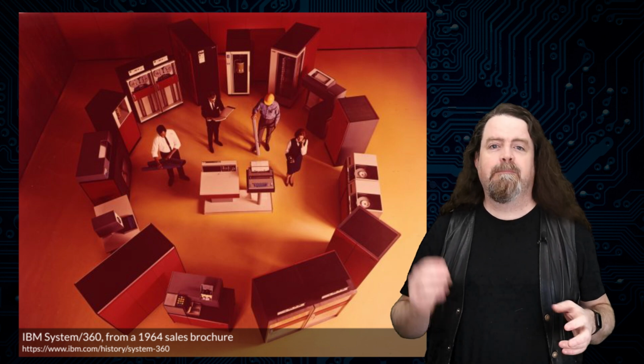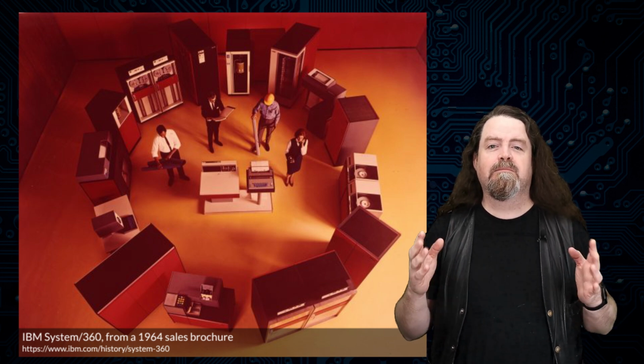On April 7th, 1964, IBM introduced the world to System 360. 6 computers, along with dozens of peripherals, keyboards, disk and tape drives, printers. The press release was an inch thick. The documentation and manuals for the new systems and software filled over 50 feet of bookshelf space.